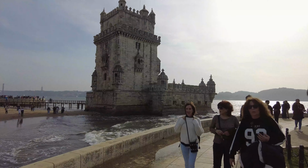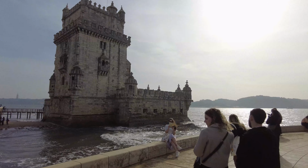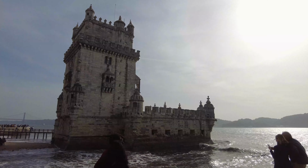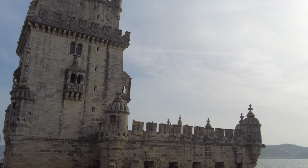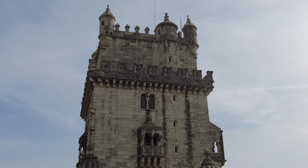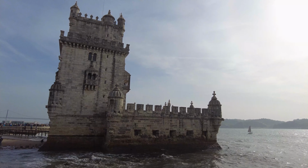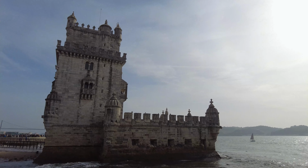Wow, look at that. Is that amazing? Wow. Look at that. That's amazing. And you can get on it. I think it'll look better from the other side because we'll get the light on the right side, but man, that's just wonderful. Wow, wow.